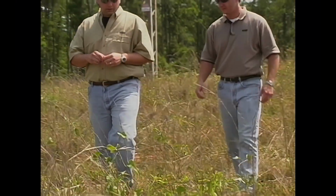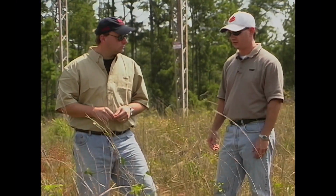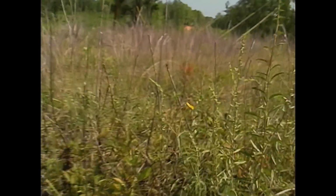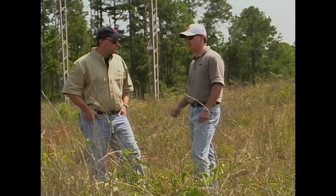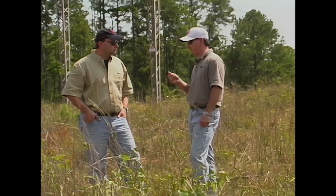Todd, it looks like y'all carried this about as far as you can carry it. I mean, this is perfect. What we're looking at here is the results of a 6-year integrated vegetation management program. And we've converted this site over from low quality hardwoods to lush herbaceous understory with a lot of flowering plants. Chuck, this utility has really taken the initiative and done something positive out here for the community, for the property owners that own this property, and for wildlife habitat.